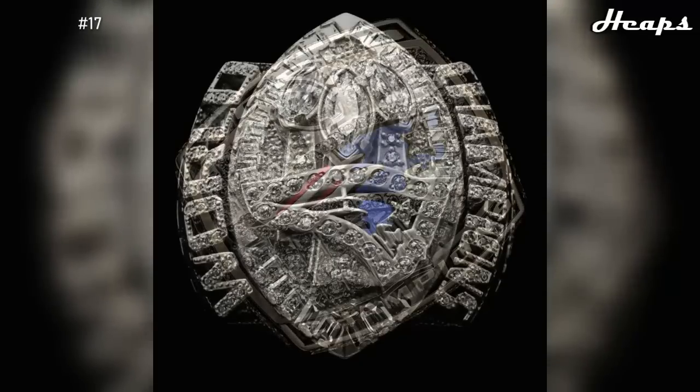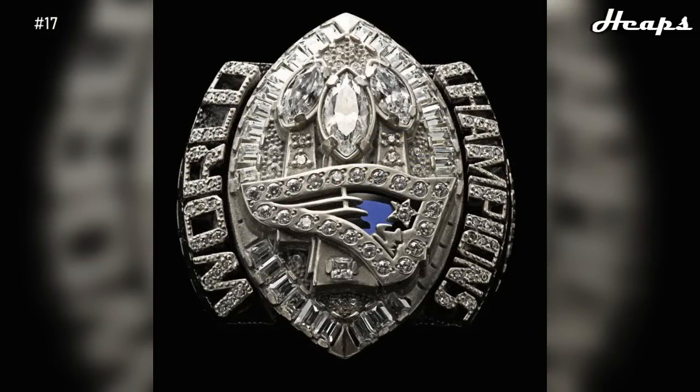At number 17, we have the 3rd Patriots ring in the row, and that is their 3rd ring that they won in Super Bowl 39. All 3 of these past rings have been similar. However, I think this shape and design of the 3rd ring barely edges out the other 2. I like how the entire main frame is 1 giant football, and the logo with 3 Lombardis looks nice.